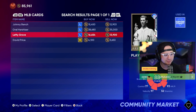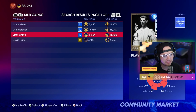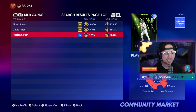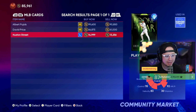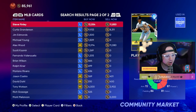For example, a guy like Lefty Grove back up to 16K. We can see that rebound happening. At one point, you could get him for 8,500 or so. And I've seen Lefty Grove north of 17,000, 18,000 stubs at times as well. Here in awards, Huston Street, he's back up to 15,000. Another guy who was down around that 9,000 stub mark. So overall, really nice rebounds in the market in its entirety.